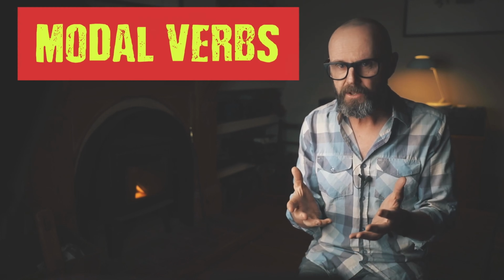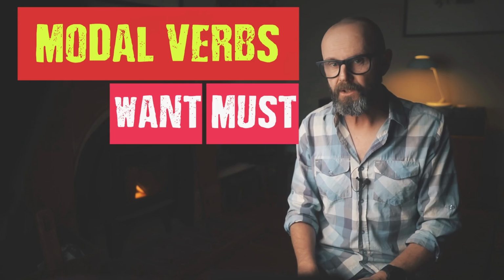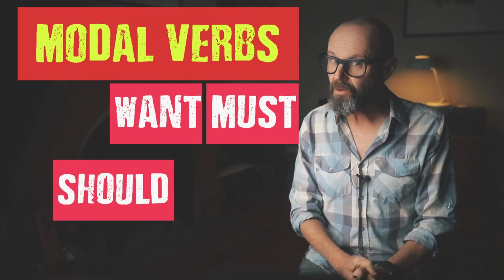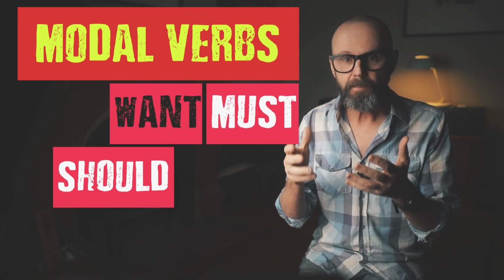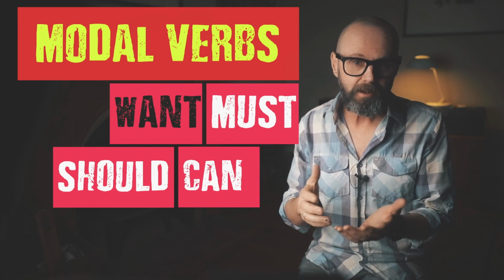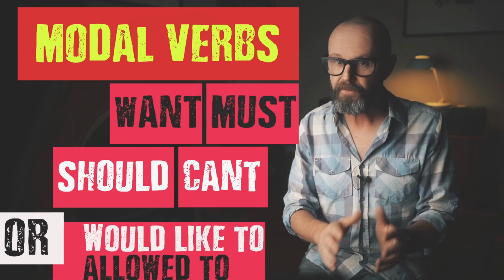They help us get across the idea of whether it's something you have to do or something you really want to do, or maybe it's something you know you should be doing, but maybe you don't want to do. It can express the idea of something that you're able to do, or for that matter, something that you can't do. Because perhaps at that moment there is something else that you have to do.